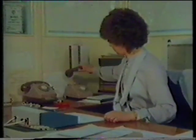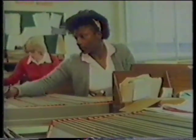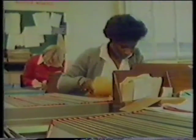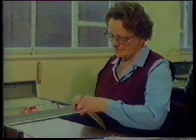Please disconnect. And with any luck, the part will arrive the next day. Is this company thinking about using a computerized system for its own internal housekeeping? After all, everything which happens here is highly definable and could be managed by the kinds of system we've already seen at work in this program.